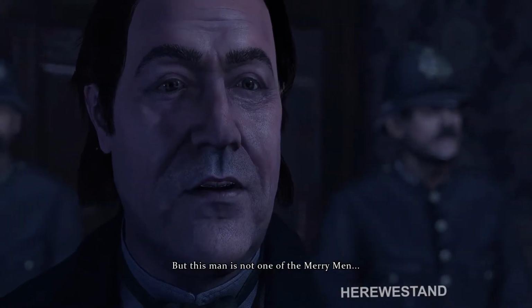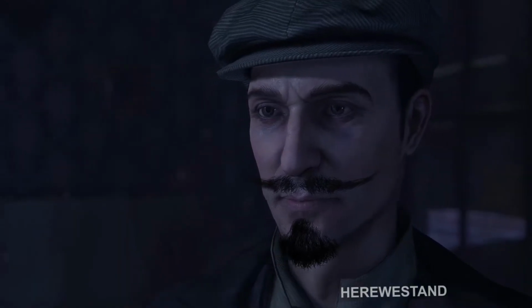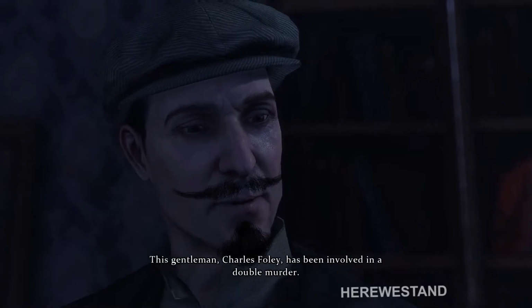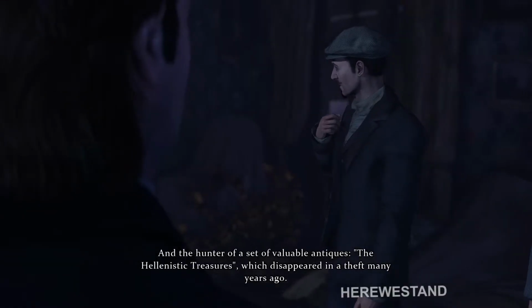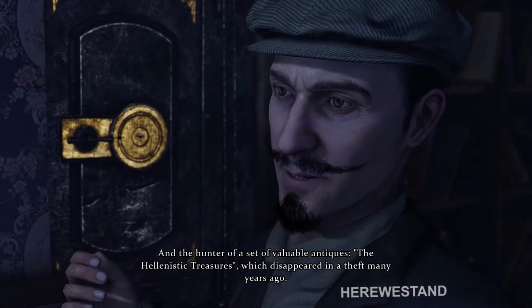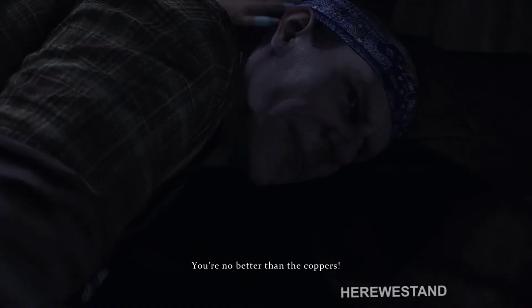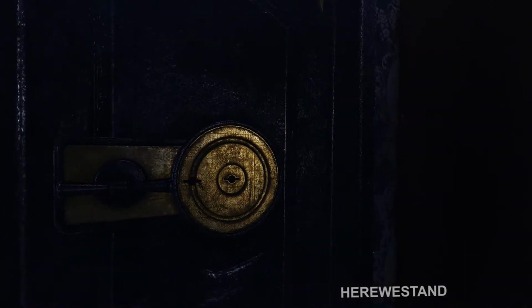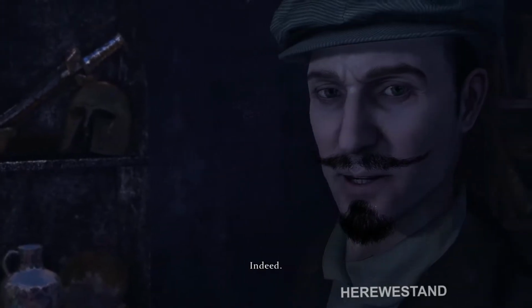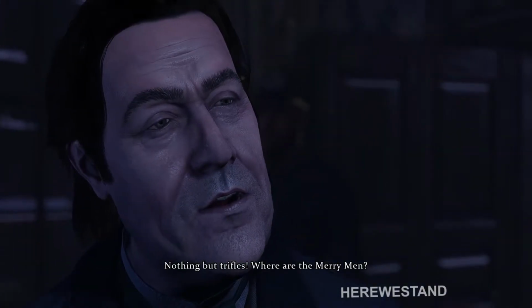But this man is not one of the merry men. No. Then why exactly are we here, Sherlock? This gentleman, Charles Foley, has been involved in a double murder, and the hunter of a set of valuable antiques, the Hellenistic treasures, which disappeared in a theft many years ago. You're no better than the coppers! Holmes, that is incredible. The Hellenistic treasures. Indeed. Nothing but trifles. Where are the merry men?